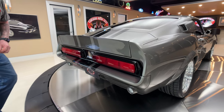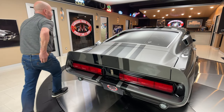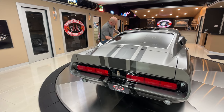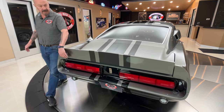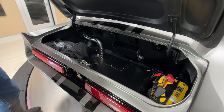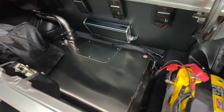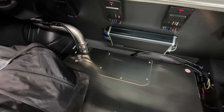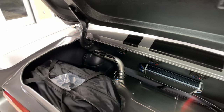Got the key here in my back pocket. But the key does not open the trunk. I believe there's a handle in here. There we go. All right, we got a beautiful fuel tank in there. It looks like it's all stainless steel. See how it's hooked up to the NASCAR style fuel fill there, looking sweet. We got an Optima battery in there.